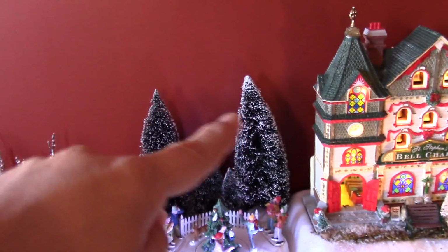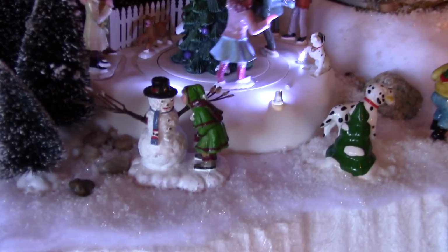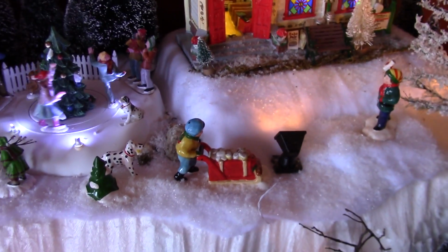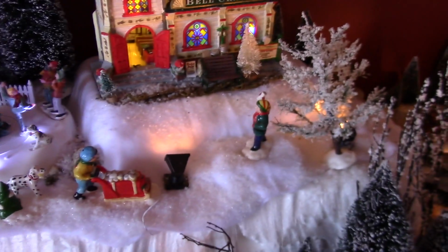And I just put my own trees around the back of it so that it looks like it's nestled in there. And that's another one of those Lemax snowmen right there. And then this is something I've had for a while. I didn't really mean to have so many Dalmatians, because there are Dalmatians as part of the fire truck people over there, but this I've already had for a while.